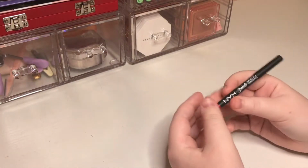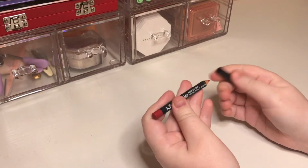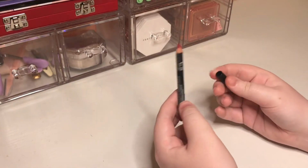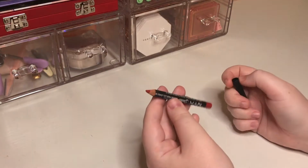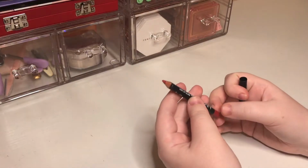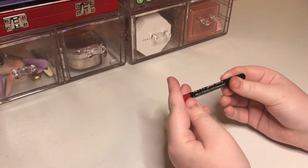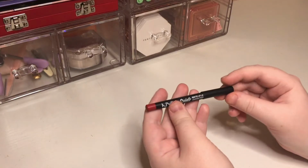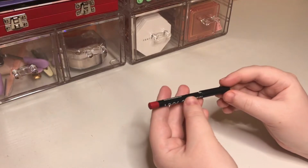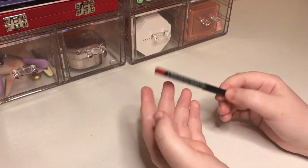We have another item from NYX. This is their Suede Matte Lip Liner. This is in the shade, I think, Kitten Heels. I used this as a lip liner for a long time, but then I decided to try and use it as an eyeliner at my own risk to see if that would work, but it was just too hard and dry to use it like that. So I'm still on the hunt for a nice bright red cream eyeliner. If you have any recommendations, please put them in the comments below. I would really appreciate it. So yeah, this has just gotta go.